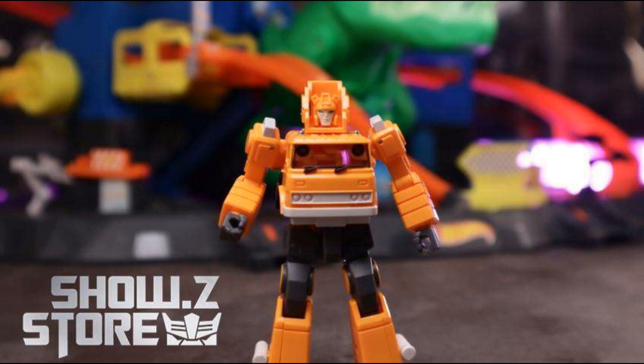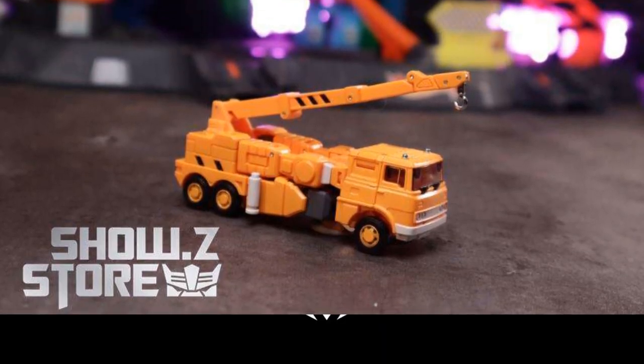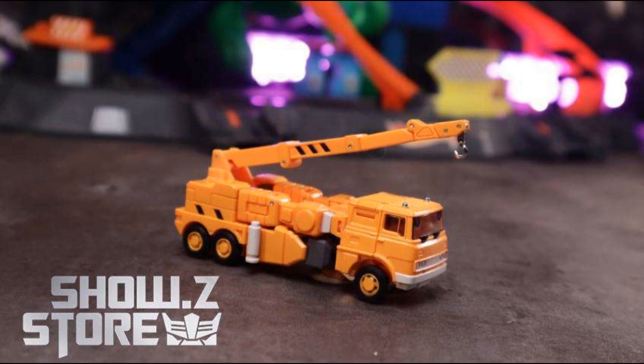This one looks pretty good overall. Not a whole lot of pictures of this guy, just this, and then there's a picture of the alt mode. And overall, they both look pretty good. The alt mode looks good. The bot mode looks good, and I don't think you can go wrong with either one, the New Age one or the Magic Square one.